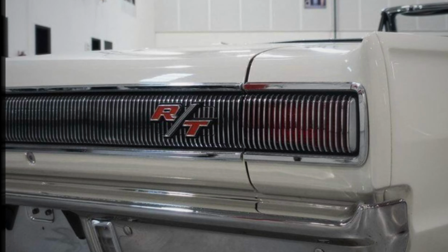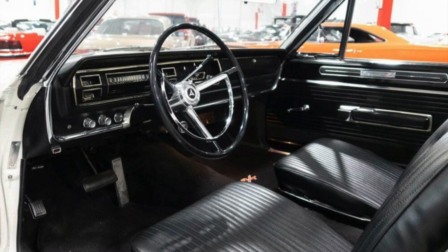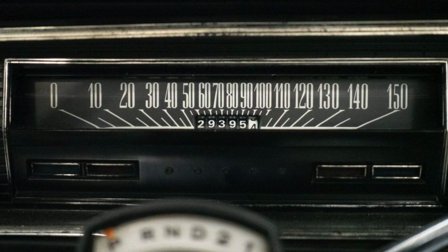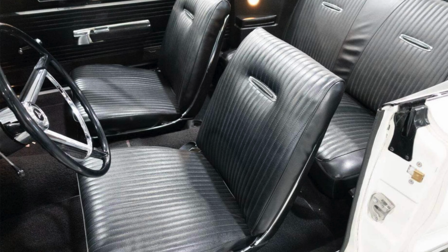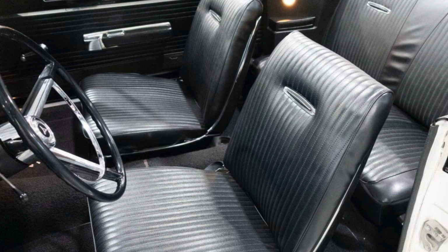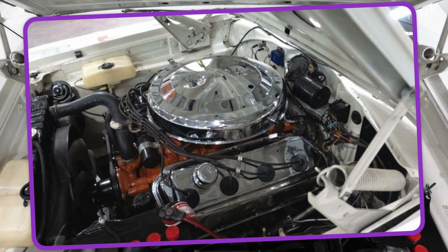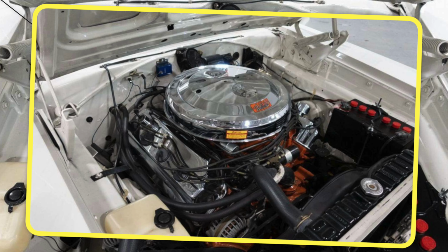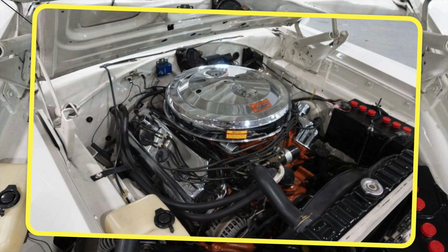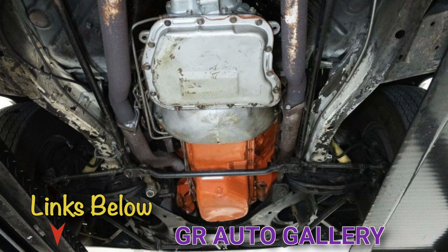This car came with the automatic transmission, making it even rarer. It only has 29,000 miles and retains its original interior. The white and black color combination is a joy to look at. The Hemi was rated at 425 horsepower. It is located at GR Auto Gallery in Indianapolis. Check the link down below.